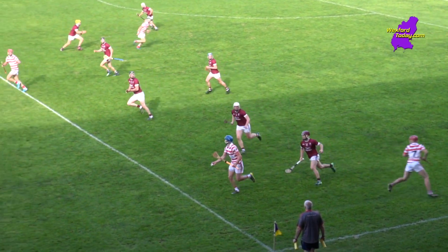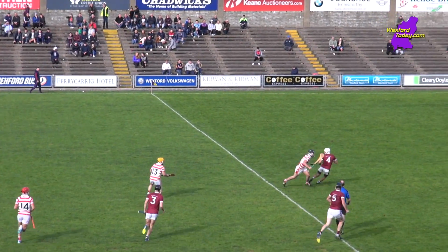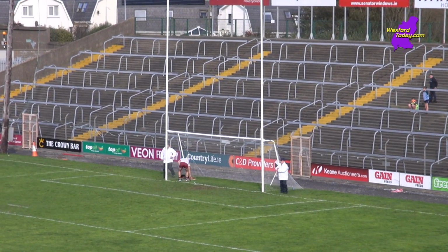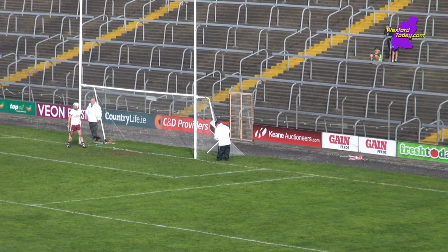Ferns working hard, Ian Byrne. Lovely ball across to the far side, well read. Need to get a score out of it from Connor Scallon. And it is a score out of it from Connor Scallon. That's a little bit better from Ferns.